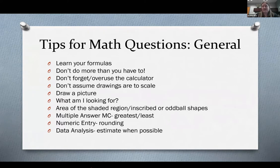Don't forget you have a calculator. It's useful for doing some painful arithmetic, but also don't overuse the calculator. Please don't be plugging in what's 2 times 2 in the calculator. Get comfortable with numbers and math again, so that you can do some of it in your head, because it will make the math section a lot quicker. But if it is math that is not designed to be done in your head, use the calculator. It is there.